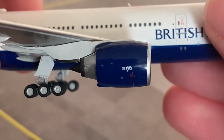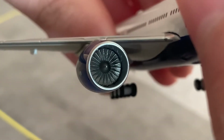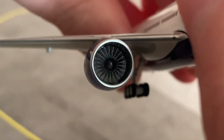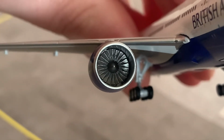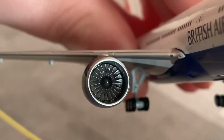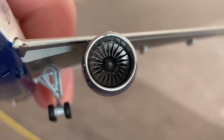Here is the GE90, this number 2 engine. There is the interior of the engine with the fan blades. As Yesterday Airlines said, right? Richard said, for Yesterday Airlines, it doesn't really matter if the fan blades aren't spinning. That's a detail that I don't really think matters to me. I like this fan blade detail. It does look very, very nice, and of course the other side does look very nice indeed. I do like that detail a lot.